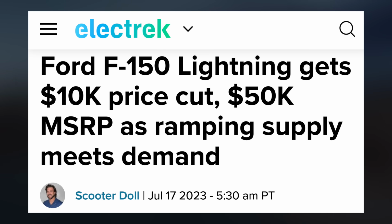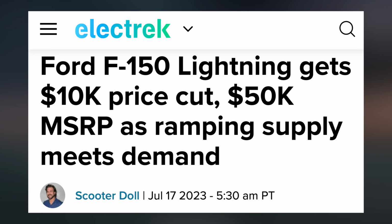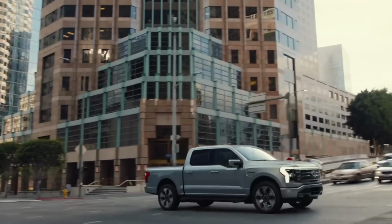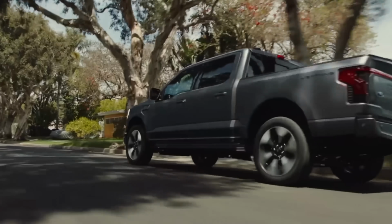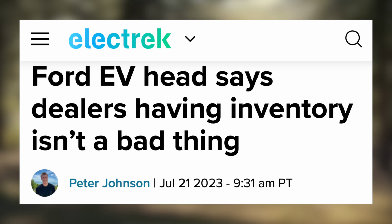Ford has almost completed a massive upgrade to their factory in Michigan, which will soon allow them to triple production of their F-150 Lightning. That scaling, along with reduced raw material costs, means they've been able to reduce the price of all trims on that truck. With the Cybertruck on the horizon, it appears that these price cuts may not be coming purely from the supply side of things. At the same time, they've been seeing an increase in inventory.